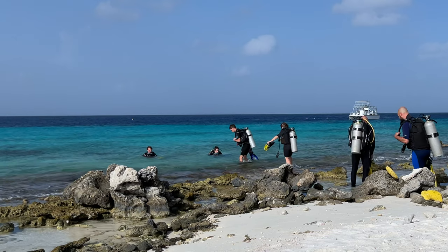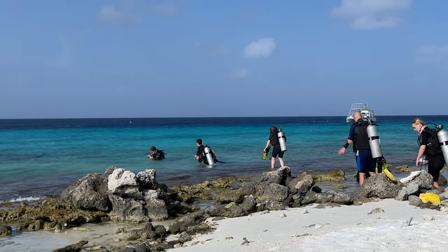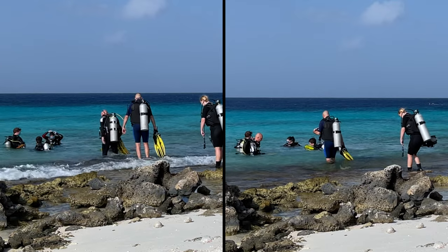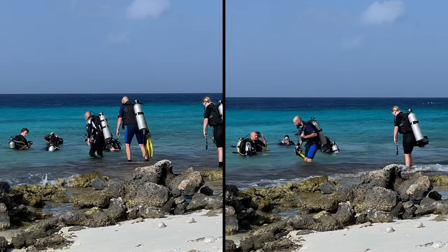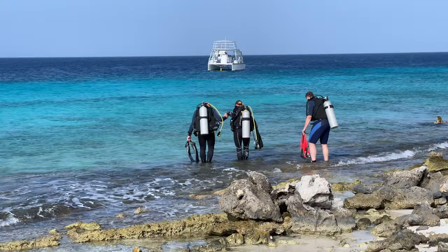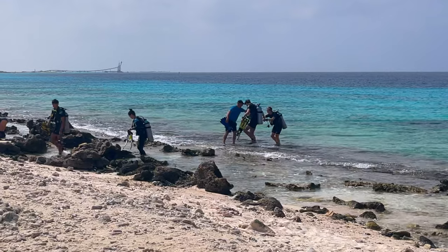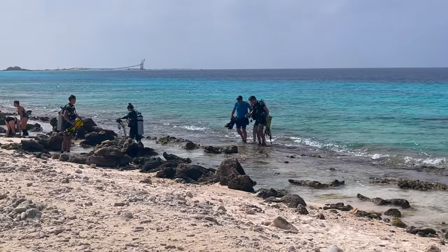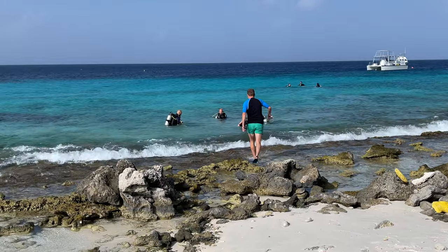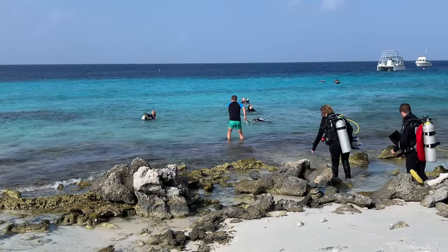We have seen several different methods of entry. Many take the step straight on. When these guys got to the step, they turned around for a small back roll. Others rely on their buddies for a stable entry and exit. We would not have recommended walking in with fins on, but to each his own.